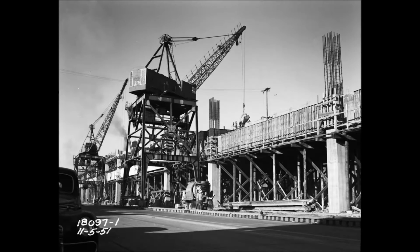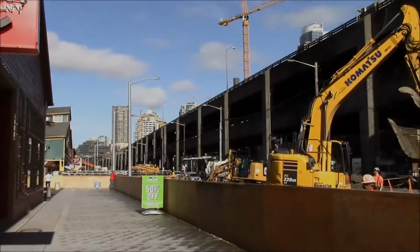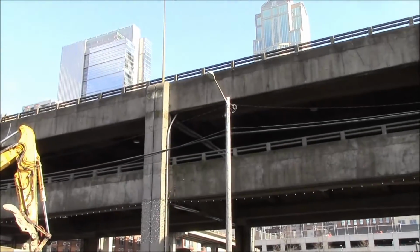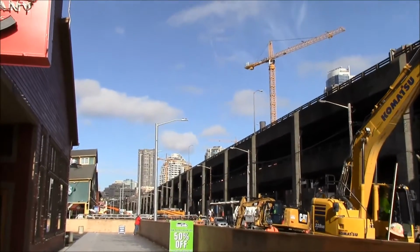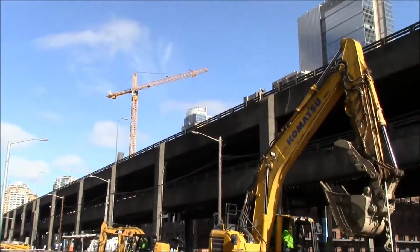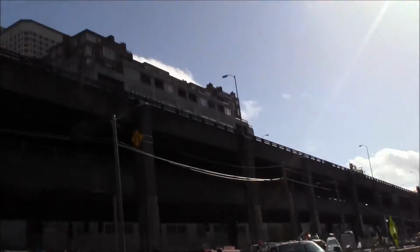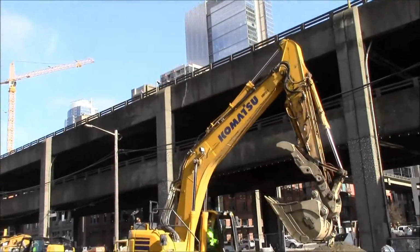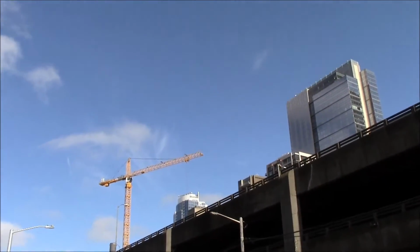Here's a picture of the Alaskan Way Viaduct in 1951. As you saw in the 1951 photo of the Alaskan Way Viaduct, it looks pretty much the same. The bottom stills are still here to this day. The rest of the Alaskan Way Viaduct was assembled throughout the 50s and early 60s. There are plans for demolishing this highway to make way for a pedestrian walkway on the Seattle waterfront.